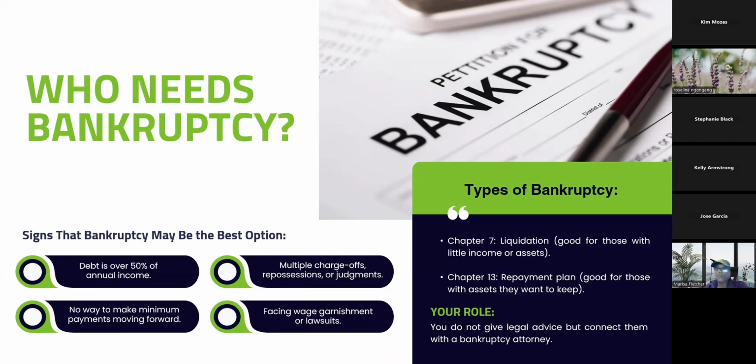A Chapter 13, now this is a little bit different. Chapter 13 is like a repayment plan, so that's more like debt settlement, but you can put everything into these. Sometimes back tax stuff can go into a Chapter 13, all the judgments, all of those types of things. So this is good for people with assets, maybe they have a house, maybe they have a lot of equity. They would probably qualify more for a Chapter 13, but they would have to go to a bankruptcy professional in order to find out. For a credit specialist, you do not give any legal advice. Connect them with a bankruptcy attorney.